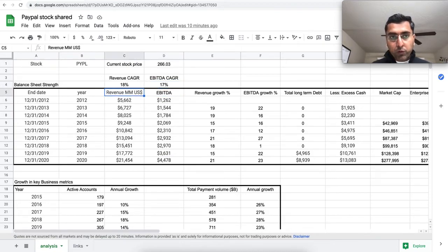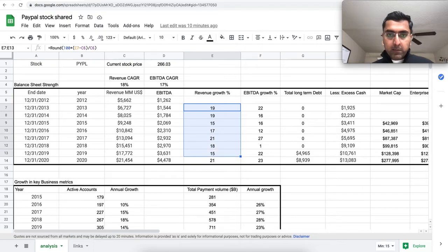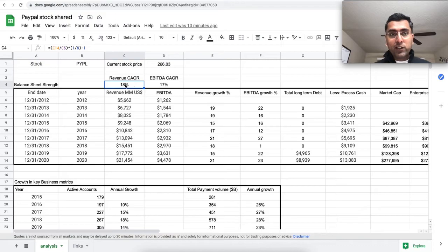So the top line has grown. This is the top line, the sales, the revenue. And then the earnings has also grown, which is the income. The revenue growth is the percentage growth of column C. We see that the revenue growth is consistently above 15%. This percentage growth every year in column C is in column E. So almost 15 to 20% revenue growth, meaning top line growth is happening. That is a pretty good indicator. And we saw that the average CAGR is actually 18%, and yearly is also growing quite well.